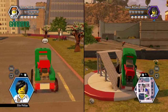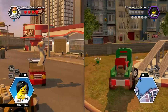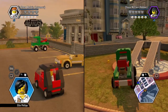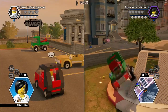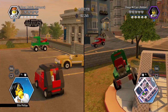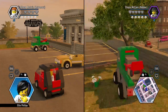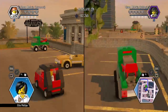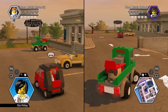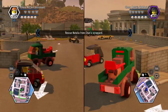Ellie, I need a favor and the chief cannot know about it. Name it. Natalia's in trouble at Chan's junkyard and I'm gonna need backup to get her out. Natalia Kowalski? What are you up to? It's a long story. Can you help? Sure. I know a couple of officers who don't mind going behind the chief's back. I'll tell them to meet you outside the salvage yard. And I'll get them to bring a disguise. We don't want Chan recognizing you. Thanks, Ellie. You don't know how much this means to me. What's going on?